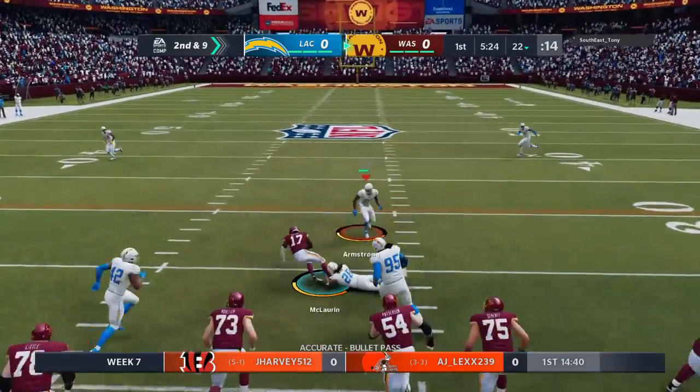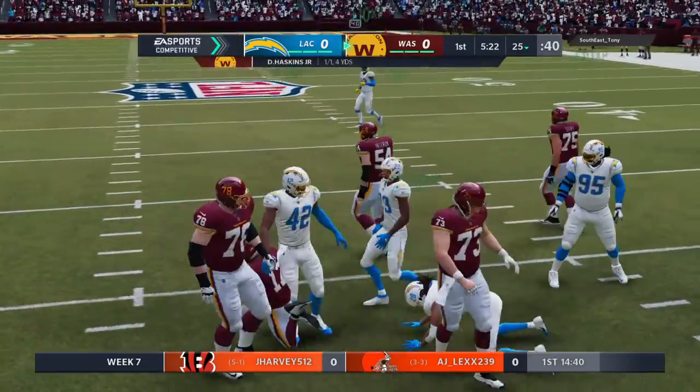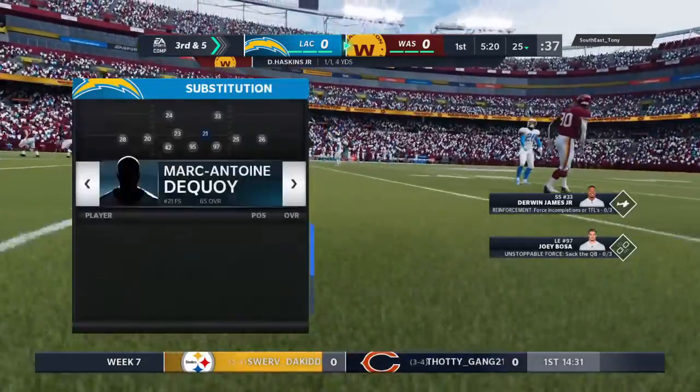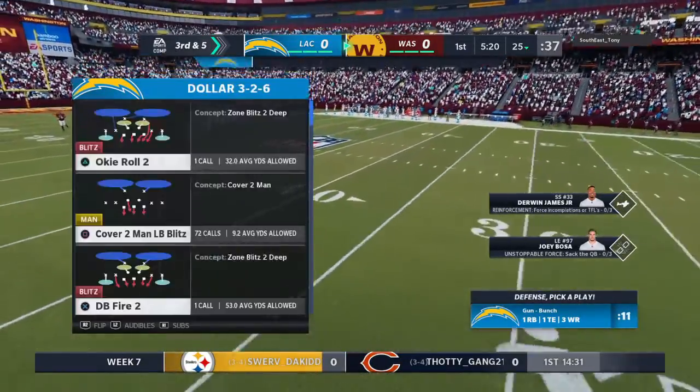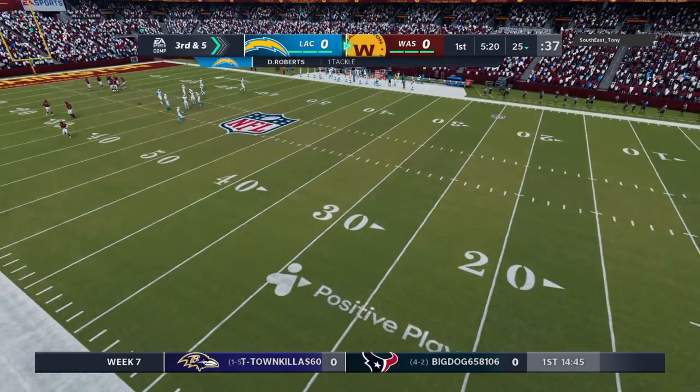Here's Haskins out of the gun. Looking for McLaurin, and he's got him. And he's upended after a gain of 4 up to the 25-yard line. 4 yards on the completion, and it sets up a third down. 3rd and 5.